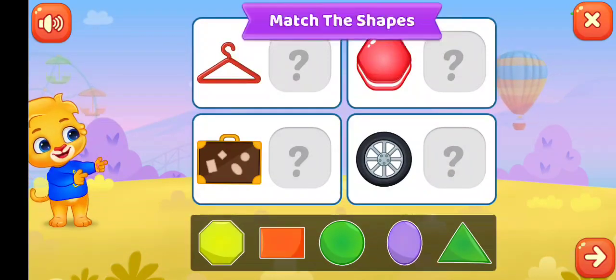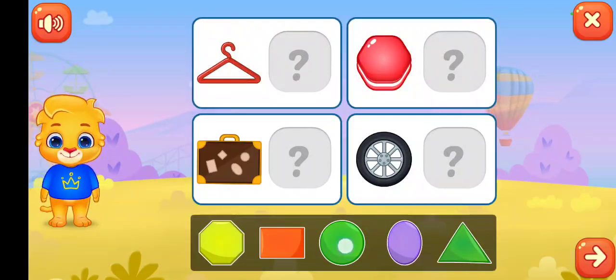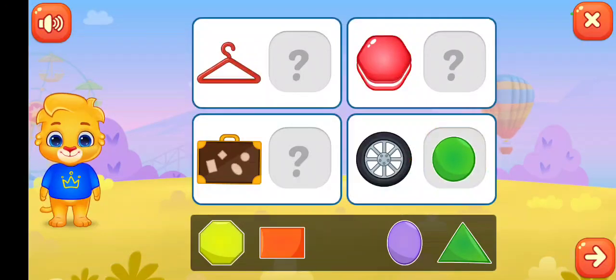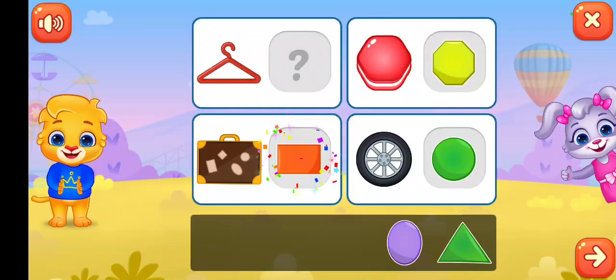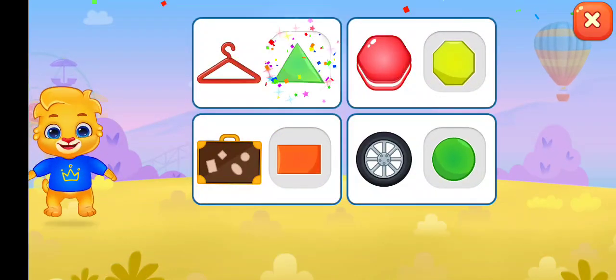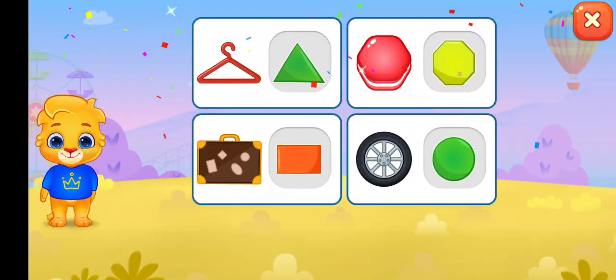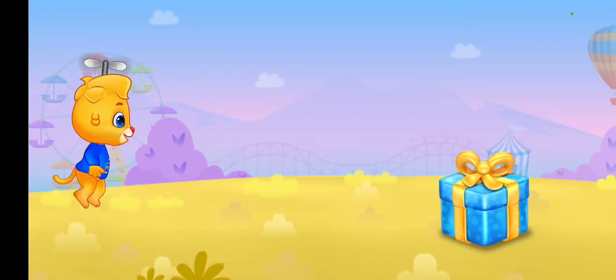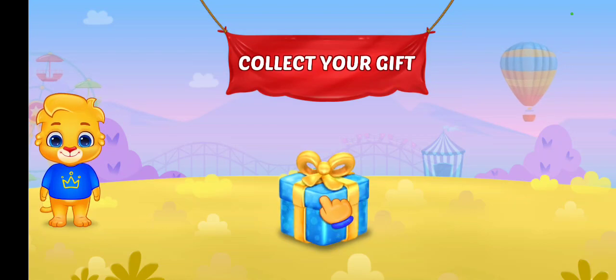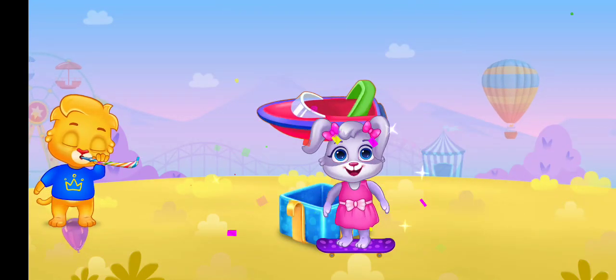Match the shapes. That was awesome! Woohoo! Whee! Collect your gift. Wow!